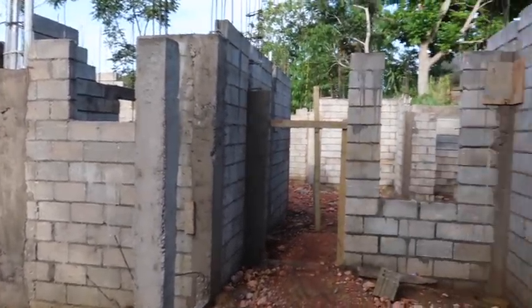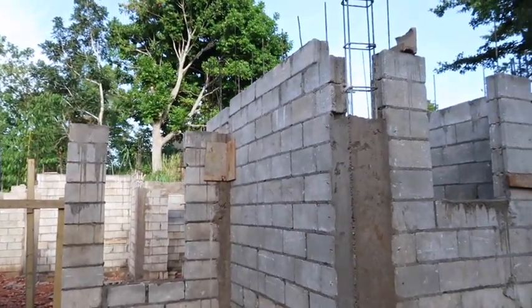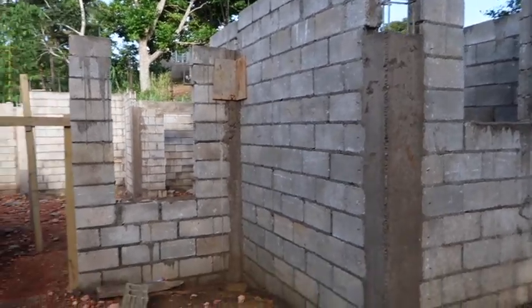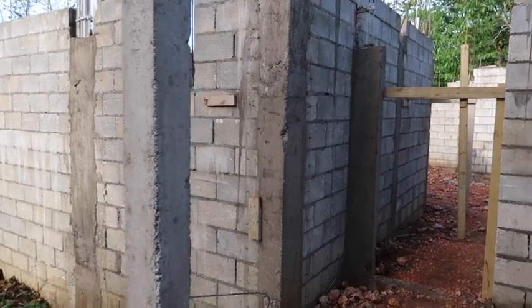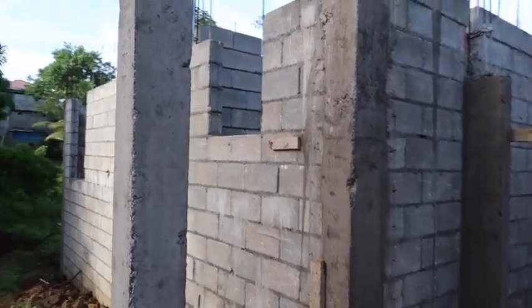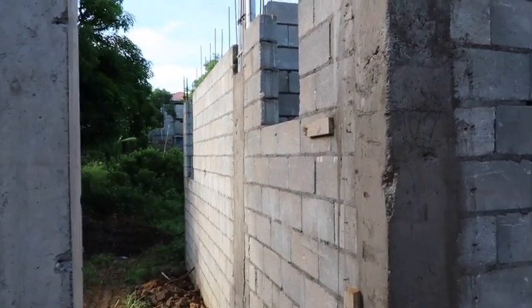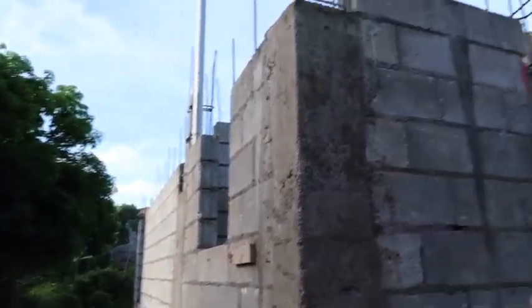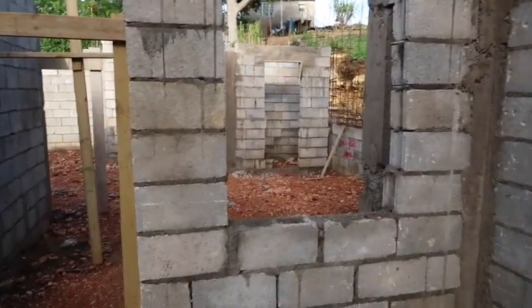So I'm thinking of showing you guys the plan for this house, at least for the basement floor. But for now, we're just going to do a walkthrough and see all the things that have changed. I'm also going to link all the other previous videos, from buying the material to starting the foundation to just setting up everything that you see that's coming together as a building. It's really cool.